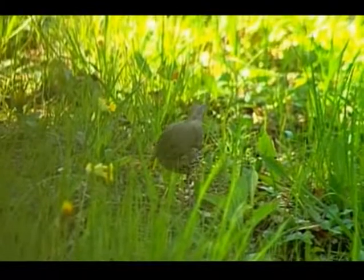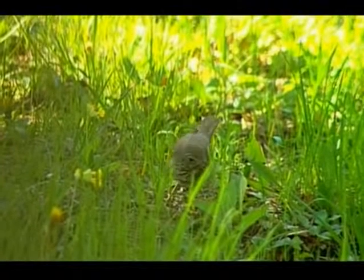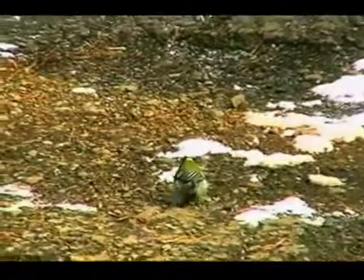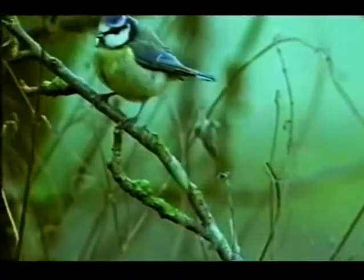The missel thrush is a forest inhabitant. Unlike the blackbird, it is a migrant bird, visiting the park in May and June. The great titmouse is the biggest species of its family and lives in forests and close to people settlement in winters, and feeds on insects.